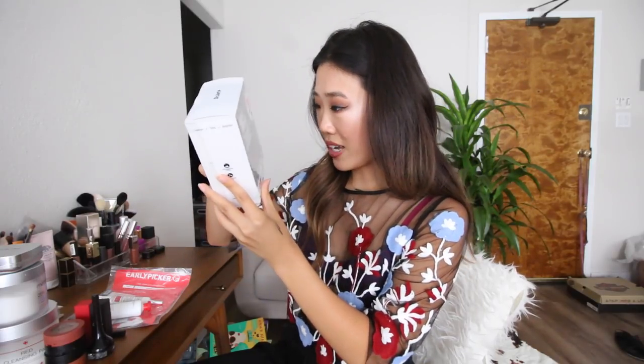Alright, so this is the Dr. Jart Plus DermaClear Micro Water, and I have tried the pads. I have them in my little nightstand over there. I keep them in my purse too, because it's just great if you're sleeping overnight and you need to wash your face. Anyway, this is the bottle version, and it comes with a little extra packet.